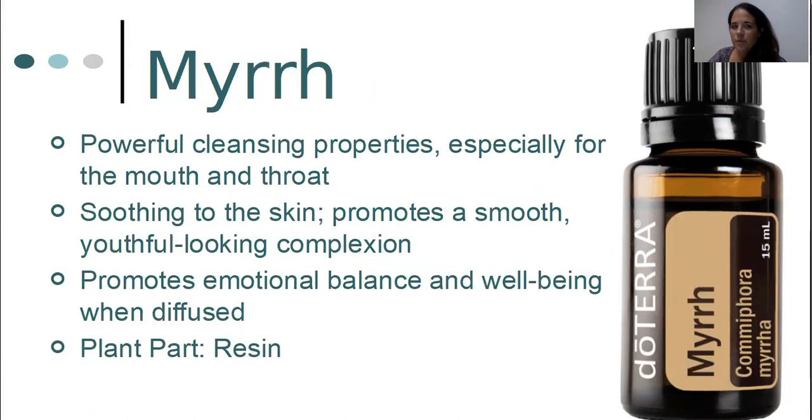So it has powerful cleansing properties, especially for the mouth and throat. So while you might think of clove or On Guard for if you have a sore throat, that's fantastic. But I actually like to add myrrh as well when I have a sore throat, or if I have something going on in my mouth, like a sore or something like that.